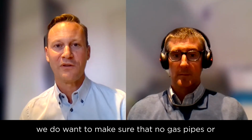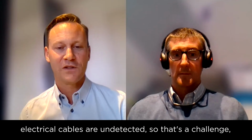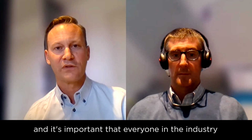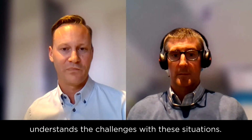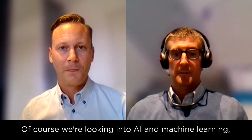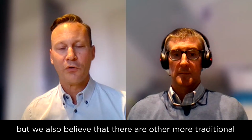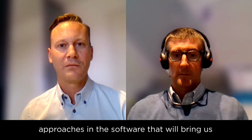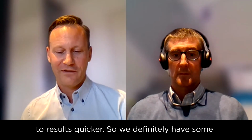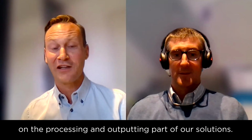We do want to make sure that no gas pipes or electrical cables are undetected. So that's a challenge, and it's important that everyone in the industry understands the challenges with these situations. Of course, we're looking into AI and machine learning, but we also believe that there are other, let's say, more traditional approaches in the software that will bring us results quicker.